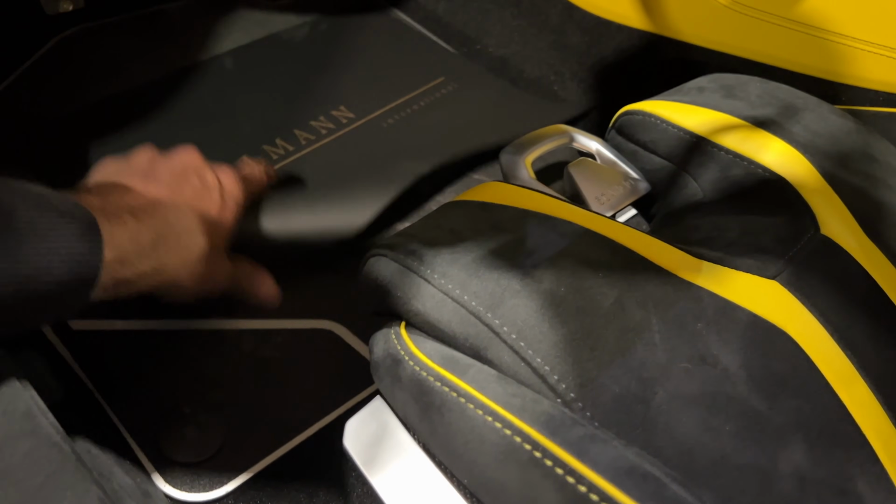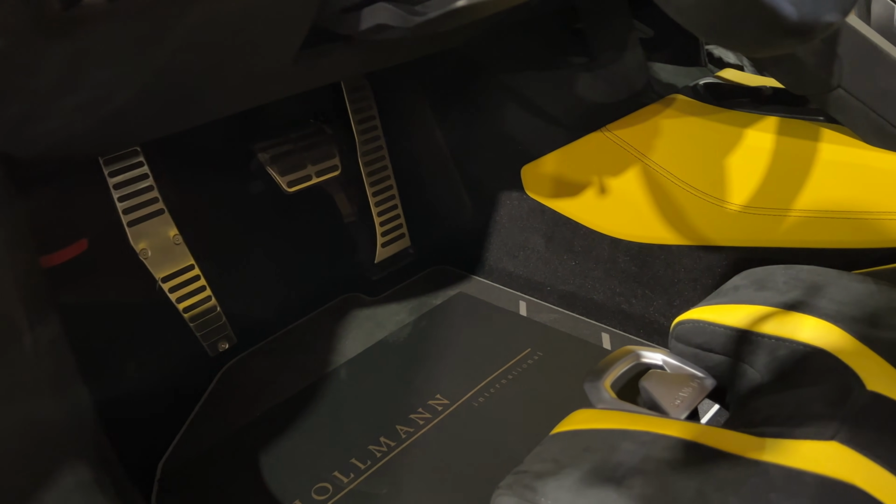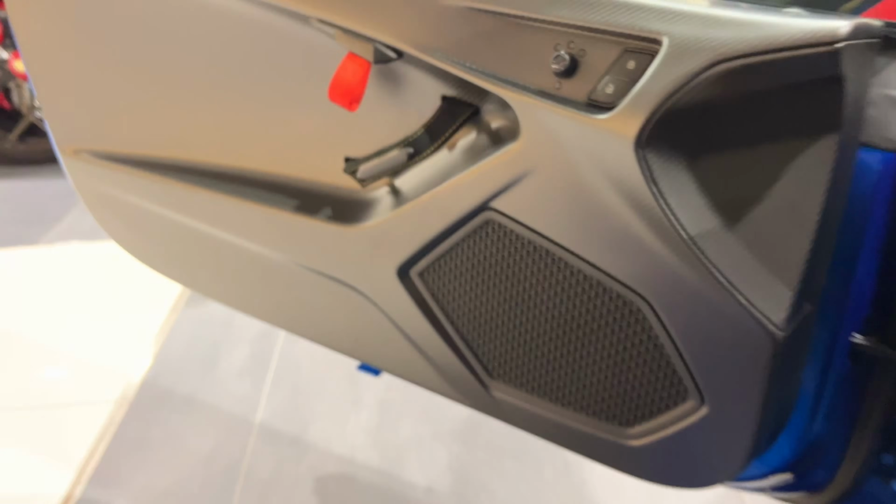We have the floor mats. We have the Holman International ones, but under that we have the base ones. It's not like a Porsche and luxury looking thing. This is really made for extreme racing. Let's just jump inside, guys. There's not a lot of space for me, but I will be jumping in here. Okay, I made it. Let me just close the door.